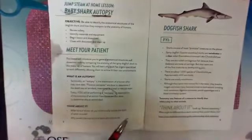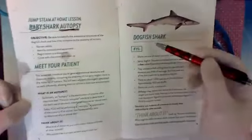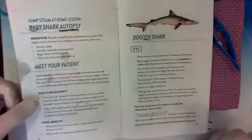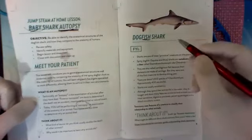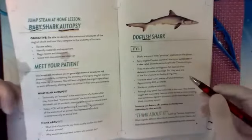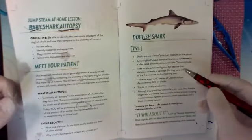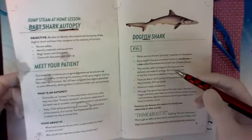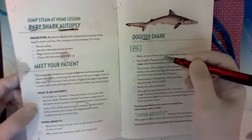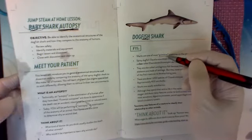So you are technically doing a necropsy on the shark, right? A little more about the shark. It's a dogfish shark. It's actually a fish, right? All sharks are fish. They're a special kind of fish. So sharks are a primitive fish. They're a primitive creature in general, not like when we think of primitive human and caveman, where they're really dumb. Sharks are really smart. Most sharks are really smart. But primitive means that they're really old.